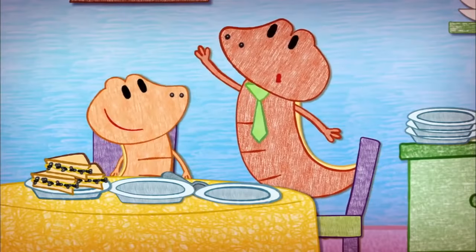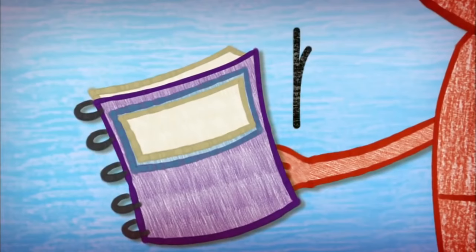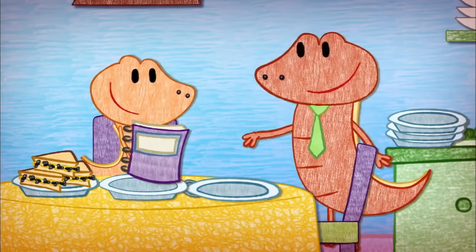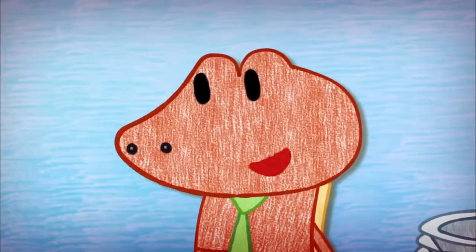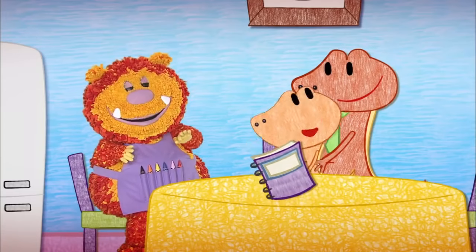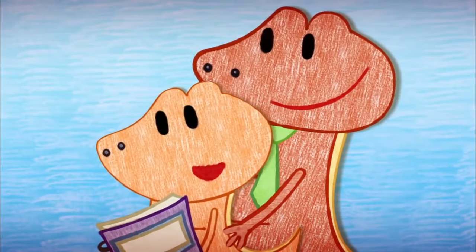Good girl, Little Newt. I've got you a present for telling the truth. It was a notebook. You can write down all your wonderful tales in here. Instead of telling fibs, you can tell stories. And so, the little newt scribbled in her notebook and told Daddy the story of the naughty newt and her enormous nose.